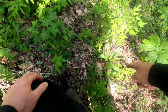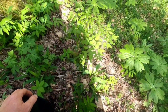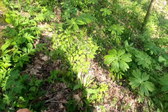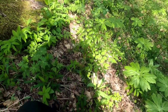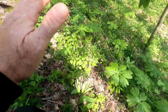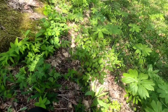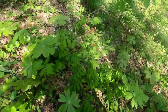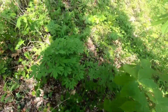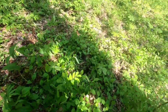Right there, you can see it. Right there. So you'll start seeing them more and more. And as you get down through here, earlier in April would have been better, because a lot of this mayapple and this vegetation wouldn't be nearly grown up like it is now. So they're easier, they stick out more. You get the later part of April, today's April 19th, which is still fine.